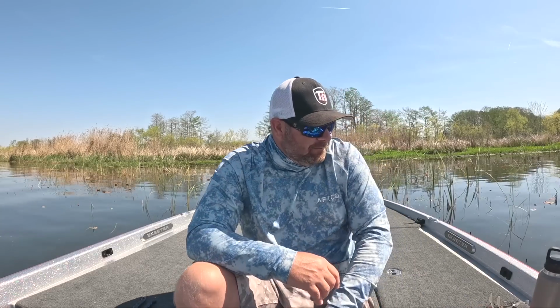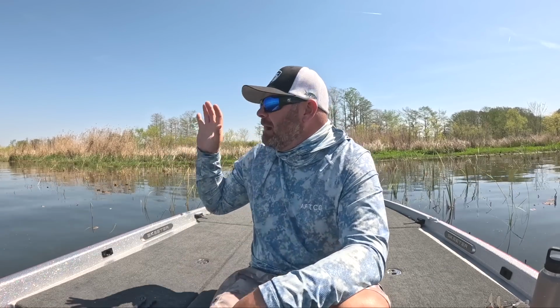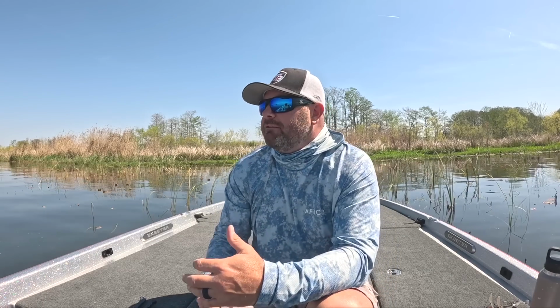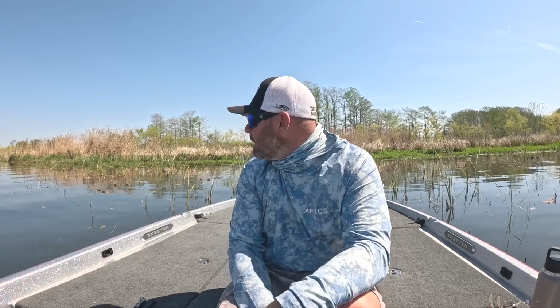All right, like I said earlier, now is the time where we start slowing down. We can start slowing down, but for the most part, I'm still covering water. I'm using polarized sunglasses, looking for staging fish. I'm looking for brush piles, for cover these fish could be hiding in. I'm looking for baitfish activity. I'm looking for all sorts of those puzzle pieces to help me put together the puzzle of the lake for that day and what's going on.